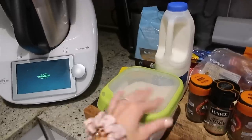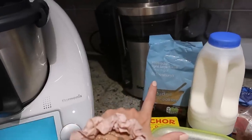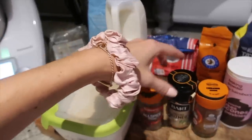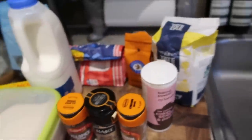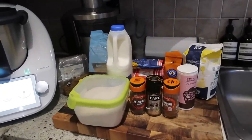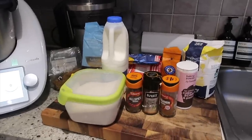So you've got some demerara sugar. I got the sugar from our bulk food store, and a little bit of extra light brown sugar, except I think it needs dark brown sugar. Okay, so I've got the sugar, butter, whole milk, plain flour, and then spice-wise, you've got allspice, nutmeg, and cinnamon, as well as some baking powder, and caster sugar, as well as a bit of yeast. So no, it's not a healthy recipe, but they are so tasty. They were such a hit when I made them last time. So yeah, let's get cooking.